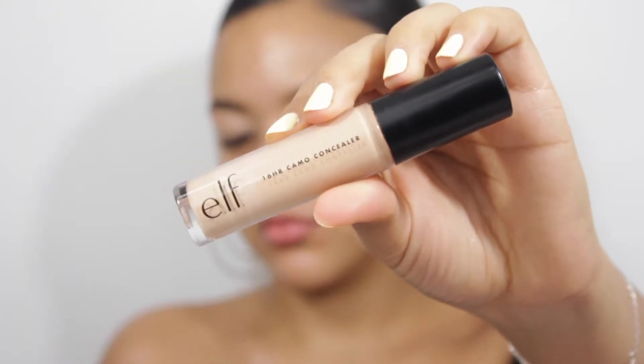To clean up my brows, I use the e.l.f. 16-Hour Camo Concealer in the shade Medium Beige, and I am just bringing that down to my eyelids so I can create a base for my look.